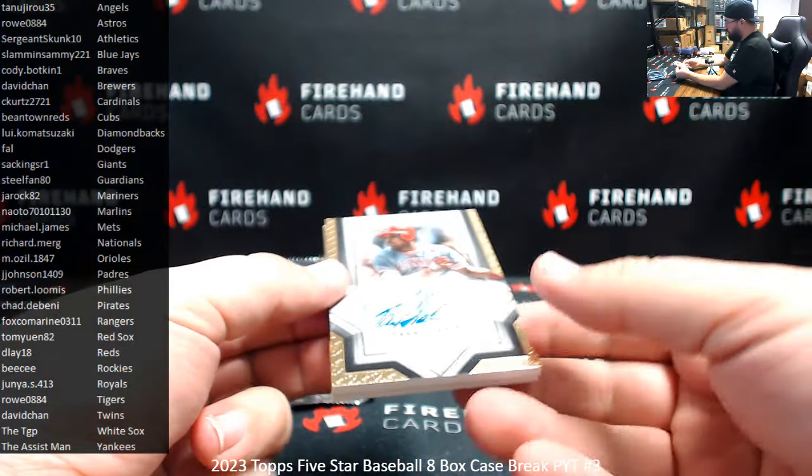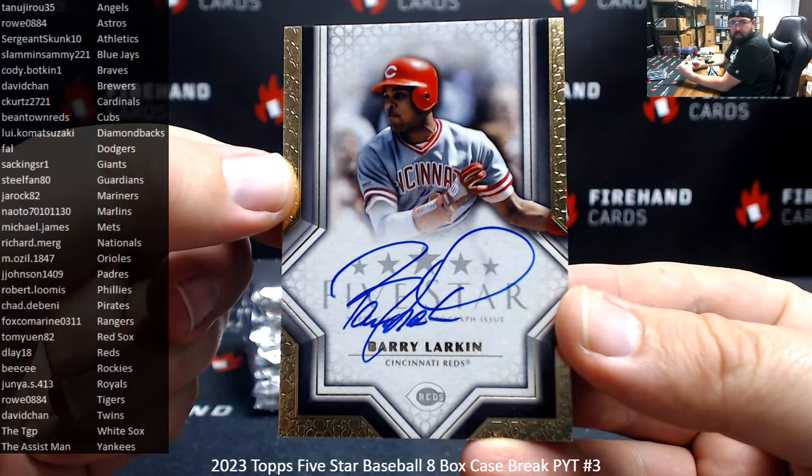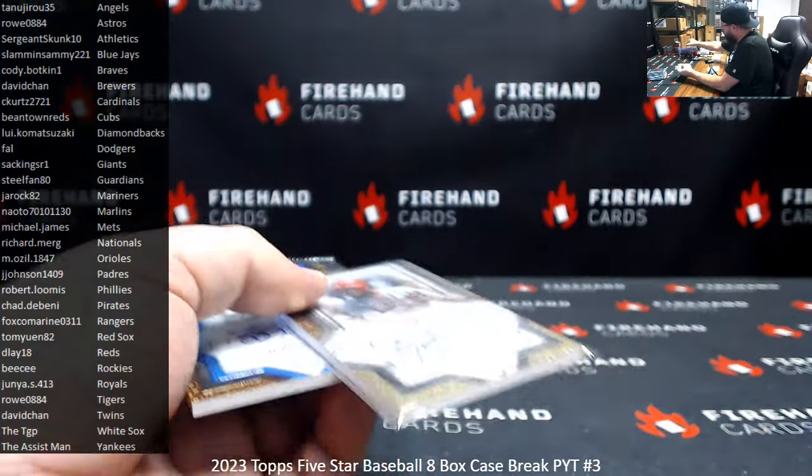Okay, first up, base auto Barry Larkin, Reds. Nice start. Barry Larkin's always had a really nice signature. We never think about his signature when we think about nice signatures in the game. We should, though.